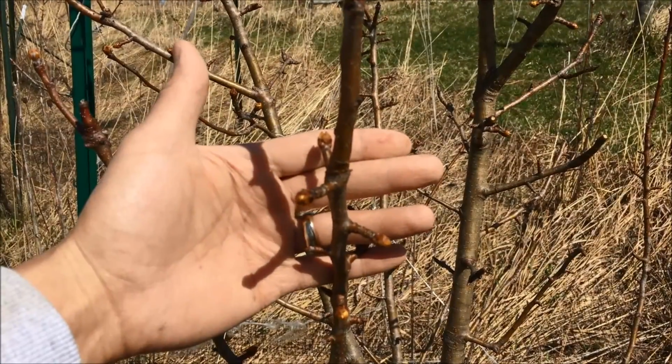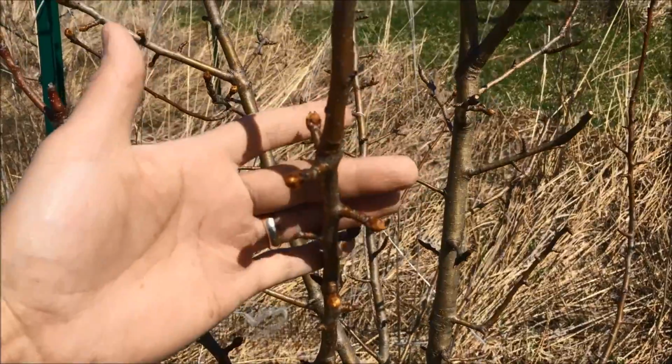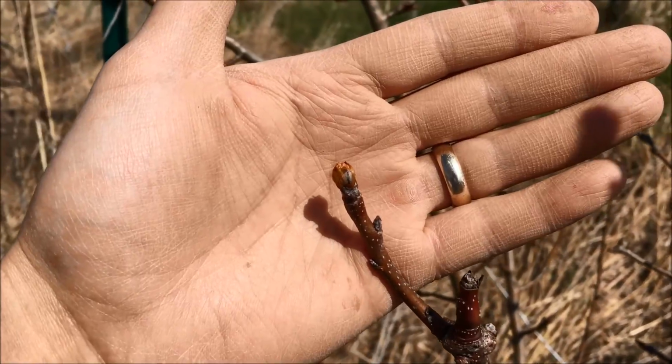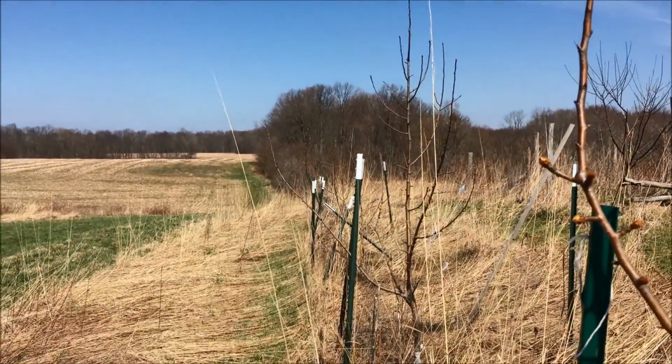This is our white doyen pear, and it looks like the buds are also a little bit on the early side. But as I said, time will tell. There's the row of pear trees going off in the distance.